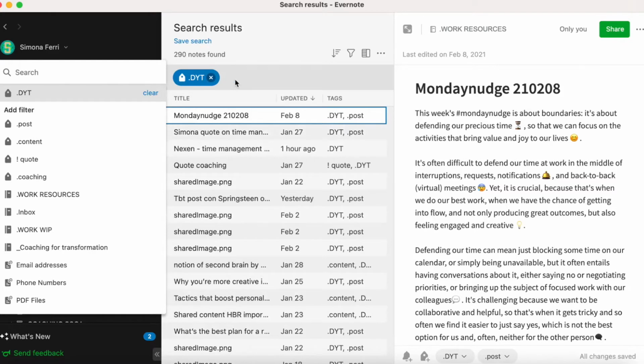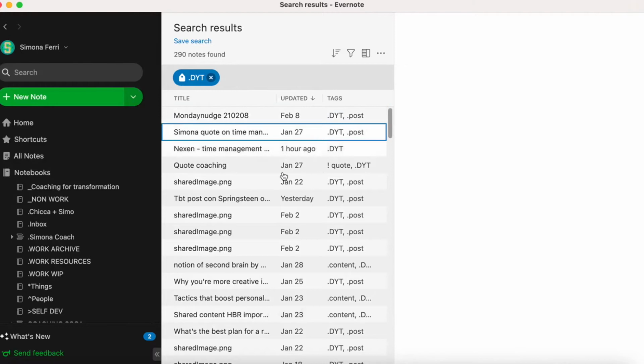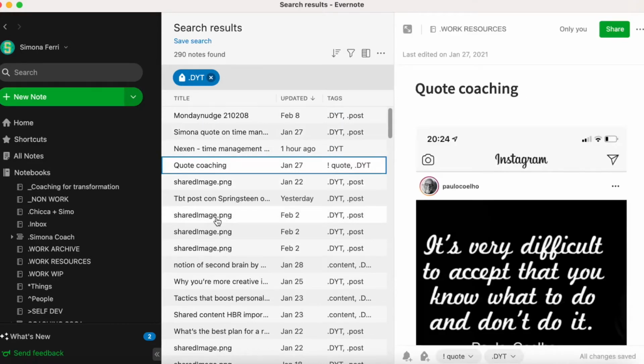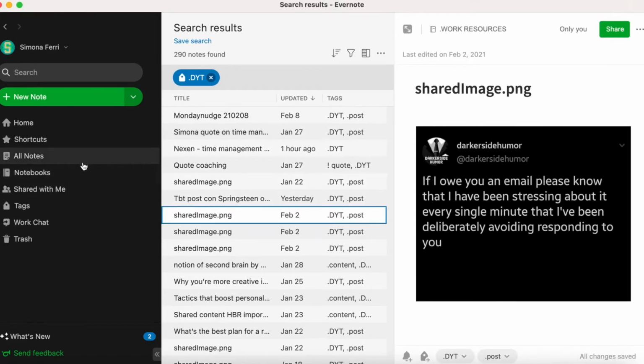So whenever I want to write about design your time and online, this is what I'm going to do, and I'm going to find all the information here. This is a quote of myself. This is a quote of coaching. These are, for example, some screenshots that I've taken from my phone, and I'll show you later how I use this. So this is really the basics, I think it's simple enough.